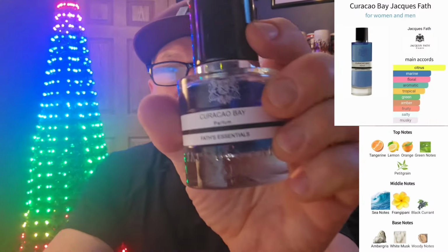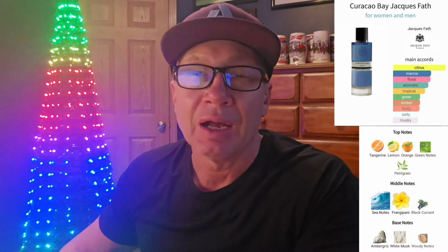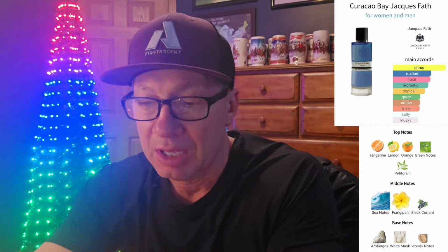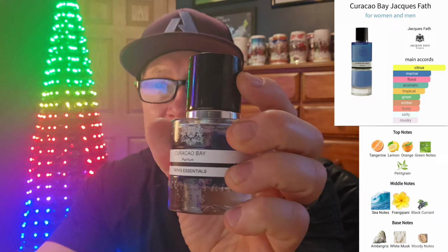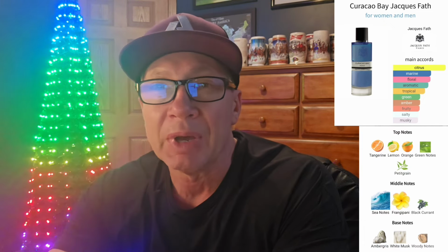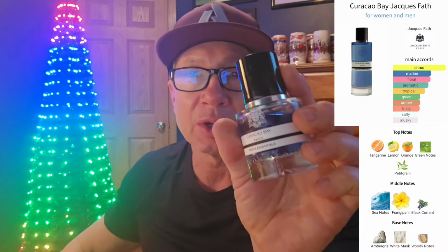All right, first up is this Curacao. Really similar to Mancera's French Riviera, if you've ever smelled that. Right in that same vein. If you like that, you're going to like this. There's a real prominent frangipani note in this, and citrus with ambergris and marine notes. It's sweet, floral, a little bit of a feminine, tropical vibe. It's unisex though, but it's right down the middle, I would say. If anything, it's leaning slightly feminine, but I can pull this off real easy. This will be a great one in the summer.